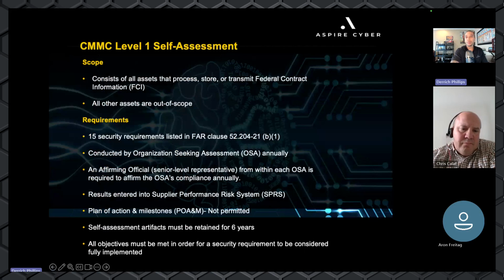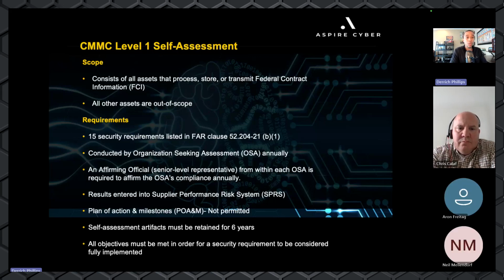All right. So just some high-level overview about the CMMC Level 1 self-assessment. For those defense contractors, once you have that contractual requirement to submit your annual Level 1 self-assessment, it consists of all of the assets that process, store, or transmit federal contract information. That's FCI, which is information that's not intended for public release. It's a really low bar. So typically, if you're a federal contractor, you likely have FCI. Some examples can be just emails between you and the contracting officer, or sometimes even the RFP or RFQ could be considered FCI. It's not intended for public release.